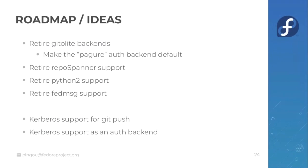Our current existing roadmap that we're looking at right now, within the next few months or so, depending on how things work out. We are going to be retiring a whole bunch of functionality we don't use anymore. That's Gitolite, and we're going to switch to the Pagure auth backend. We'll probably use Pagure authorized keys for the default, because that doesn't require people to figure out how to configure SSHD, which is no fun. But we did document all that. So yay, that should be very straightforward for people to set up.